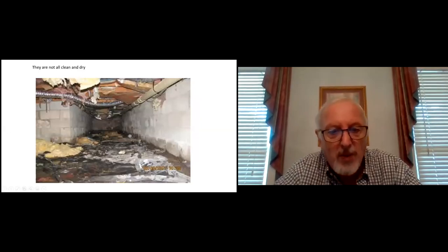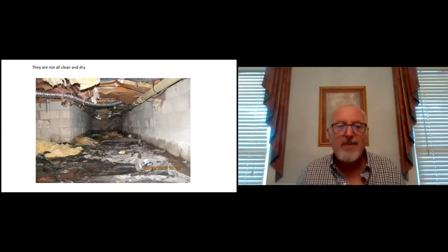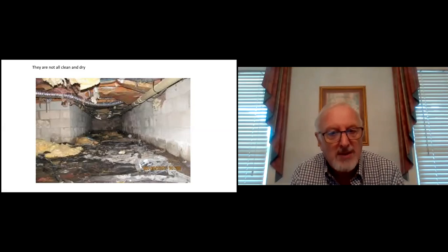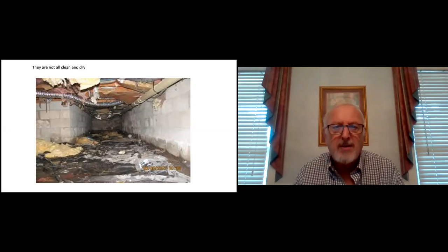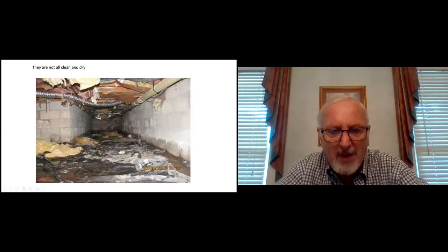In actual fact, when there is standing water in a crawl space, we're not required as inspectors to go in there simply because, for safety, there may be somewhere in here an electrical wire that may be submerged in the water that's active, and by getting in there, we could subject ourselves to an electrical shock. So it would be the call of the inspector whether you can actually go in there or not. But what you can see is a pretty big mess.